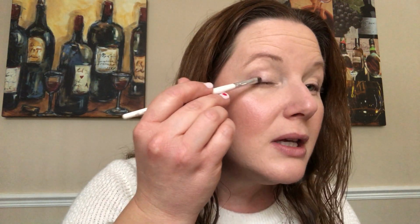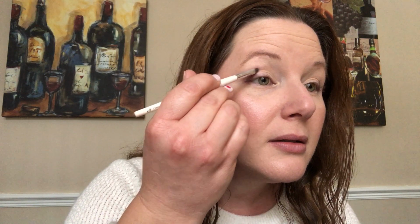I don't know if you can see that. This is by e.l.f. It's actually their concealer brush. But I love to use it to do my V just because it's so tiny and it's perfect for this area. But it's not super comfortable to work with because it is a pretty flat, peeling brush and stiff. It doesn't really move too much.